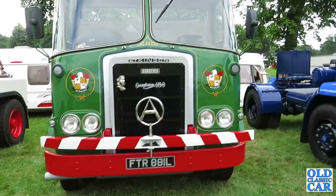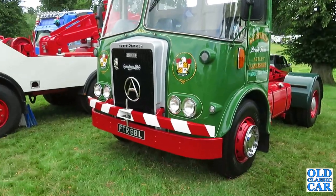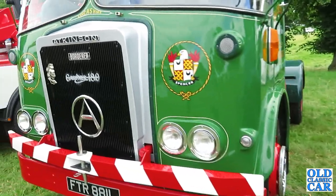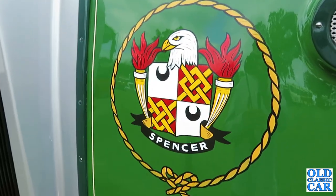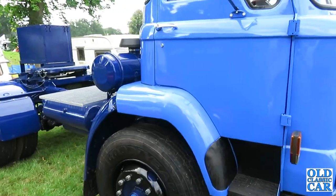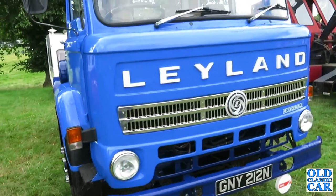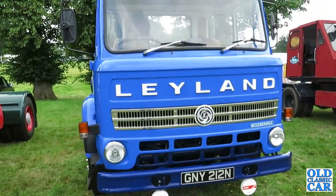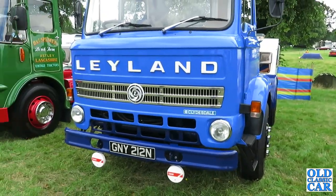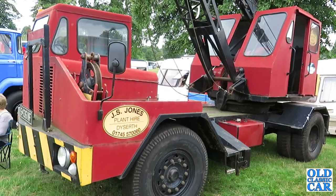An Atkinson Borderer, L-Reg, so what, 1972. Again, lovely old sign writing. I know I keep going on about sign writing, but I do like sign writing. A Leyland. Not something you see too often now at shows. An impressive old crane.